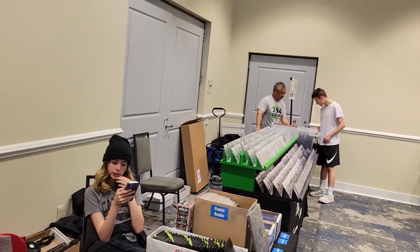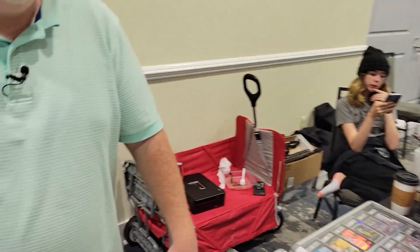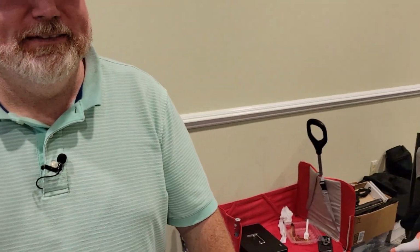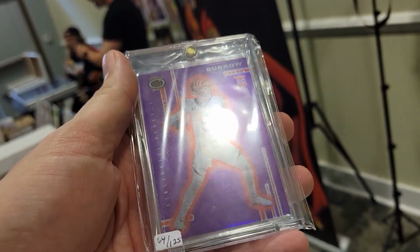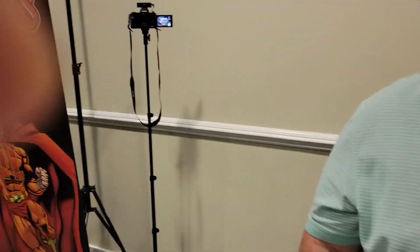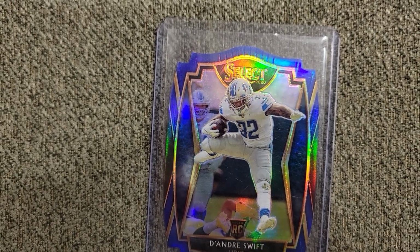All right. I'm with the world famous J-Mac here. We got paired next to him again. Your table ain't gonna fall this time, right? Like the last time we were next to you. I think he did it on purpose, but hey. Anyway, we just did a deal for this Joe Burrow Purple Dynagon to 125. Beautiful card. Thank you, sir. I appreciate you.